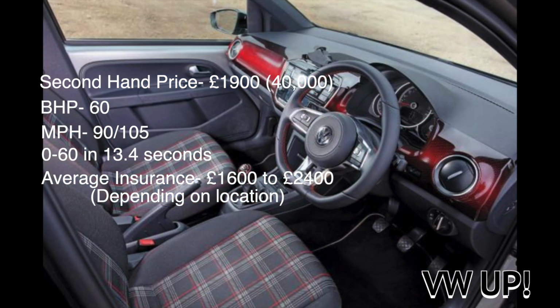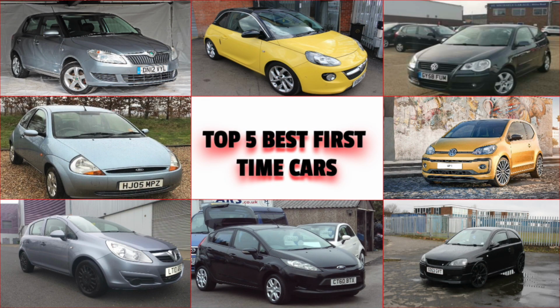Comfort wise, it's very good for a city car. My experience driving it, it's very clean, it's very easy to learn in, very precise. I might sound biased here, but it is my first car and it's a dream to drive, so definitely. Guys, that's the list so far.